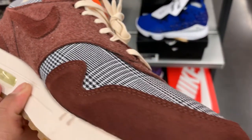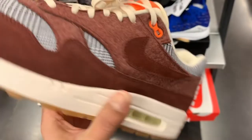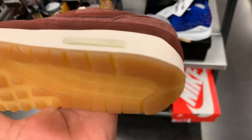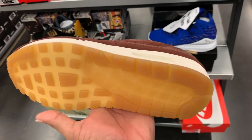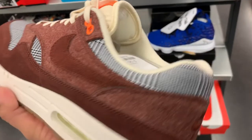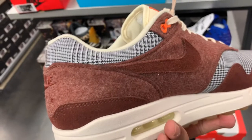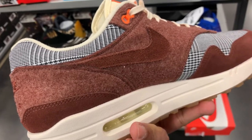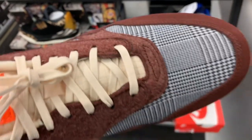The upper base layer takes a stately, traditional white and black houndstooth pattern that spreads from the toe box to the heel, while the mudguard and midfoot swoosh are equipped with a simple brown suede. Meanwhile, the bottom half is all about contrast. The same eggshell white from the tongue is present on the midsole, which houses the naturally tinted Air Max cushioning unit. A tried and true gum outsole completes the look.